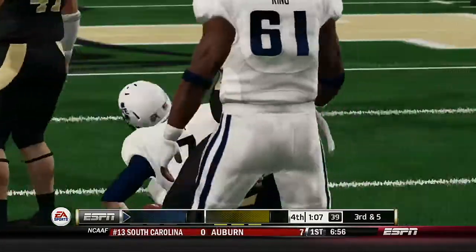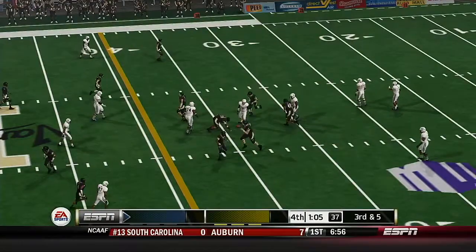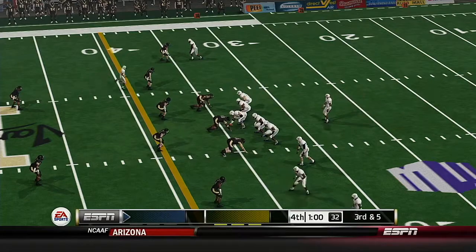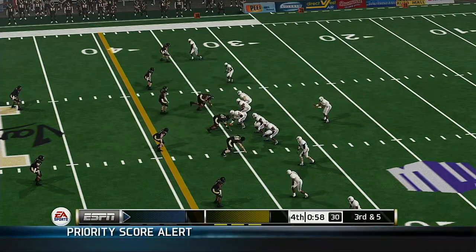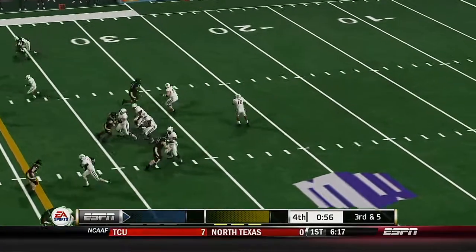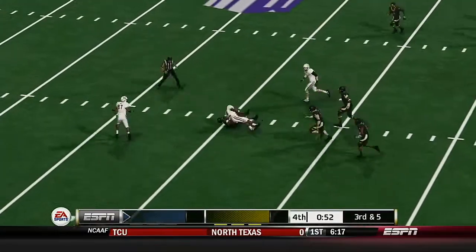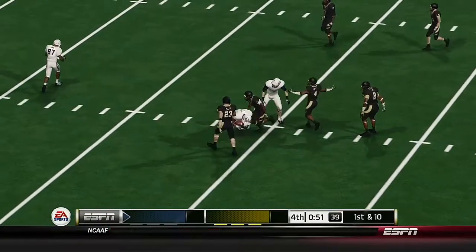There's a strike complete. He's down. That's a gain of 5 on the play. That'll make it 35. They'll spread the field with 5 wide. Going deep. Pulls it in and he's in the open field. Oh, so close to breaking it.